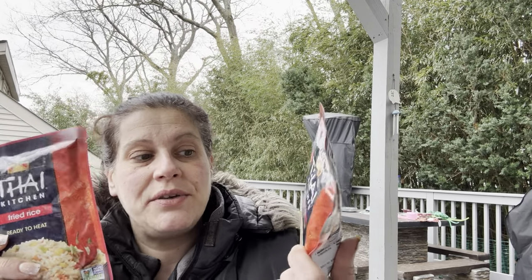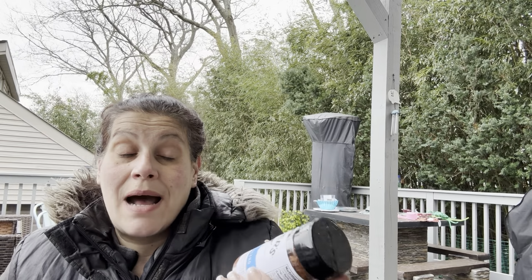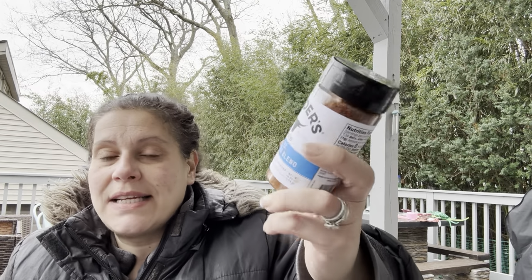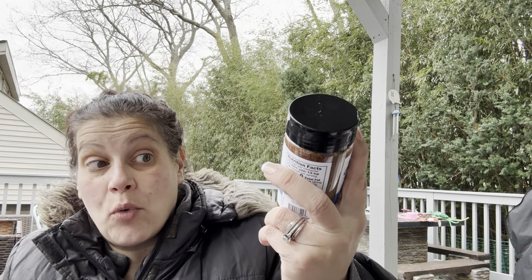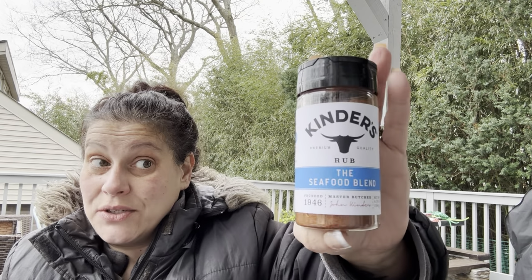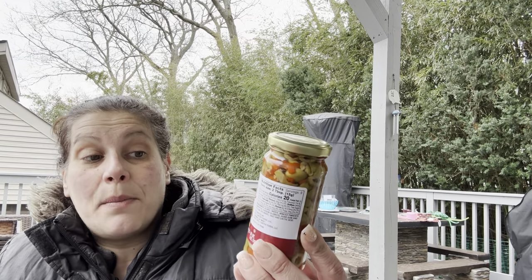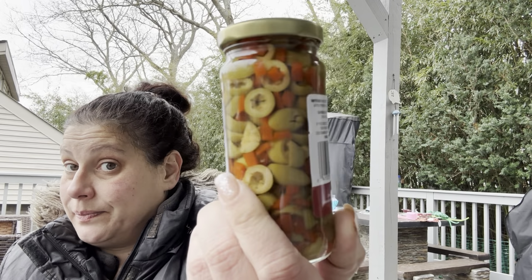Then I got these as a side dish. I got 2 of them. This is the Thai Kitchen fried rice, the microwavable packs. Then I got this, and somebody told me in the comments that this stuff is usually pretty pricey. This Kinders, I still have no idea how to say it. It's a rub, and this is the seafood blend. 4.75 ounce spice jar, so it's big. This is plastic, but I just grabbed 1 of those. Then I got 1 of these Bell's sliced salad Spanish olives with pimentos. That is 5 ounces dry weight.